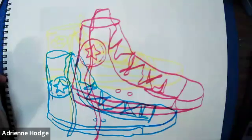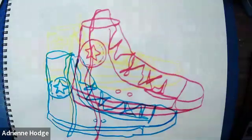I see somebody saying, sorry about my cat passing by. Oh, so I thought I was reading that as, is it okay to, I was like, yes, draw your cat passing by. That would be fun. It doesn't have to be shoes.